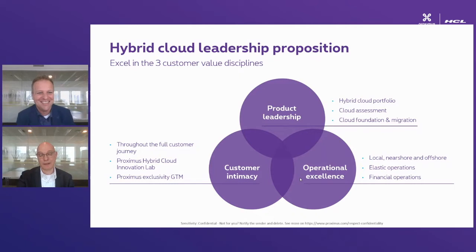You wouldn't say that from a Dutch guy, but we're the silent voice in the back. Yeah, and basically, just to summarize, we are close to the customer and we excel in the value discipline of customer intimacy.